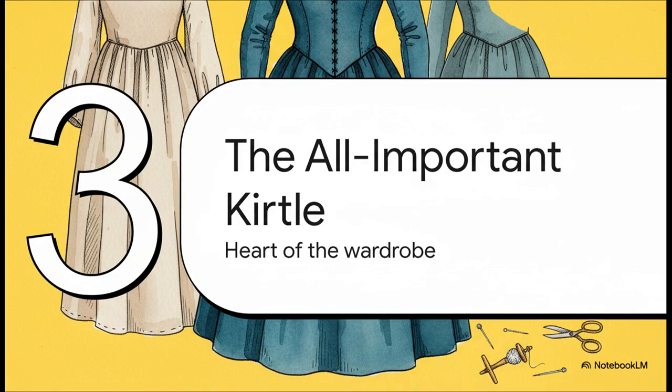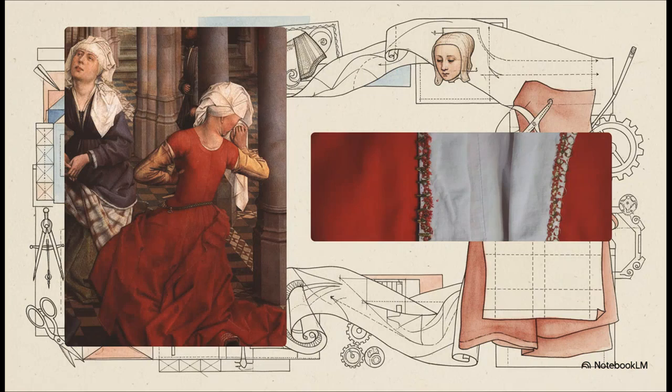All right, so on top of that linen shift, we add the kirtle. And you really need to think of the kirtle as the absolute heart of the wardrobe. This was the main dress, the structural powerhouse, worn by basically everyone, whether you were a camp follower or a rich merchant's wife. And this is so cool because it shows you the link between the art and the actual engineering. On the left, that's the finished product, right out of a famous painting. But on the right, that's how they did it. That perfect, smooth, flawless fit wasn't magic. It was the result of some seriously sophisticated tailoring and pattern making.